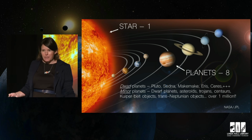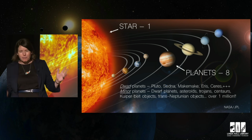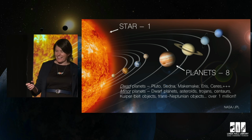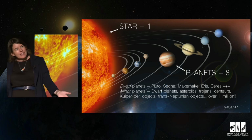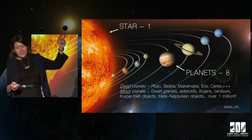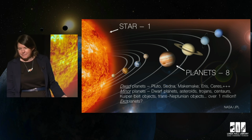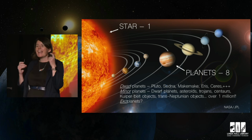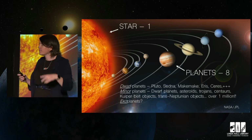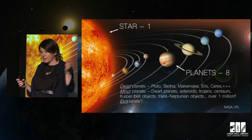We also have minor planets. That's everything else in the solar system bigger than a grain of dust that we've been able to catalog. There's over 1 million things that we found out there. Space is really big and really empty, and there's a lot of stuff in it. So, minor planets. But what are exoplanets? Exoplanet is short for extrasolar planet. These are planets outside our solar system. Typically, so far, they've been found orbiting other stars. So let's talk about that journey.